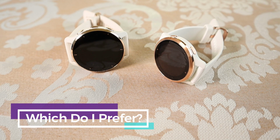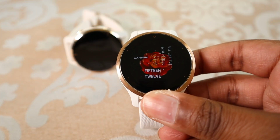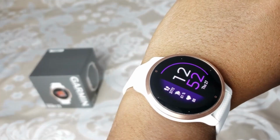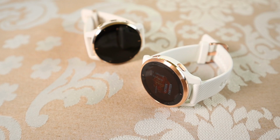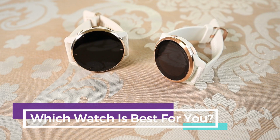However, which watch do I prefer? For me, I'm going to go with the Venu 2S. I really like that it has slightly better battery life. I love the design here, and I like that it's a smaller profile on my wrist and that it's lighter. It looks a bit more feminine to me, especially in this color way. I personally don't really need a built-in speaker or mic or Bluetooth calling because I always have my phone with me. However, which watch is best for you?